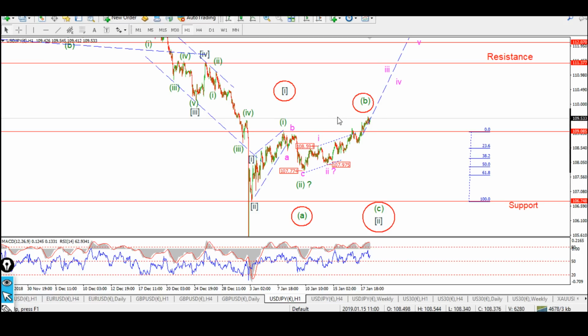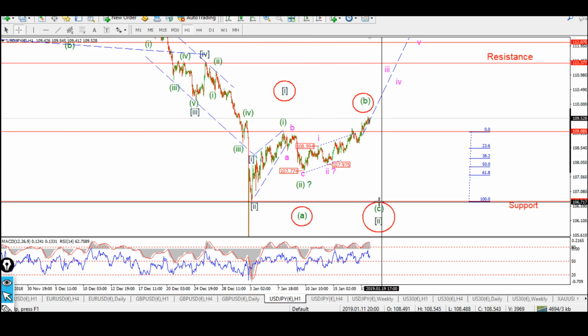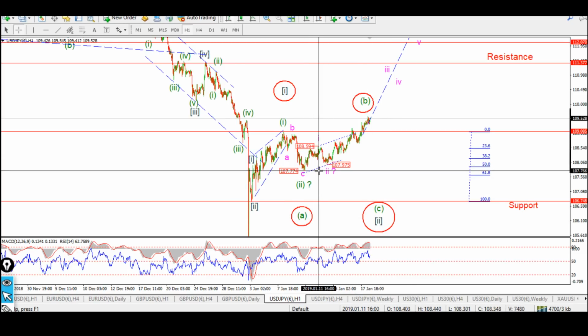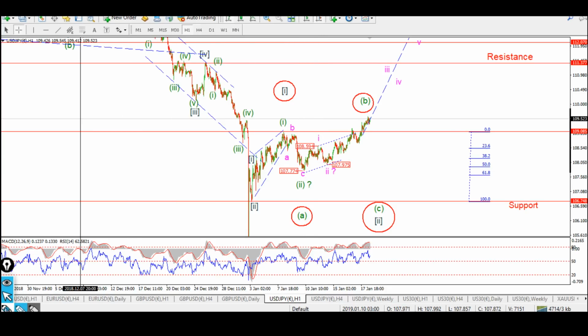The alternate count can't really be discounted just yet, which would view this as an ongoing 3-wave pattern. If that was the case, if we were to fall back into wave C of 2, then we would look for a break of that 107.77 again. So it would probably be an expanded flat, so you'd be A, B, and C, like so. Yeah, so that 107.50 to 107.70 area would attract the price again.